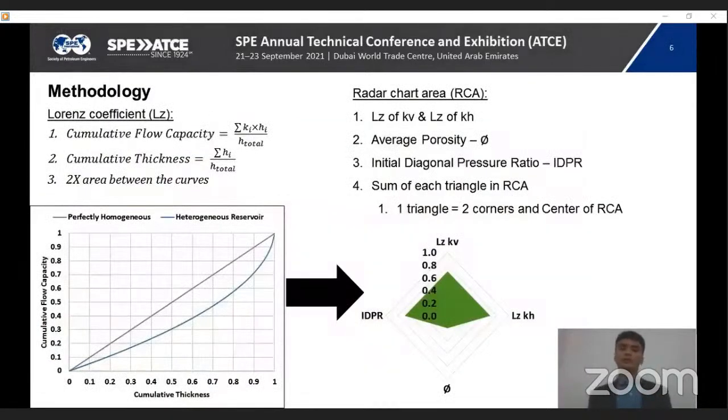To model heterogeneity of permeability and to take into account layer thickness, we use the Lorentz coefficient. The x-axis shows cumulative thickness and the y-axis shows cumulative flow capacity. The formulas for cumulative flow capacity as well as cumulative thickness are shown on this slide. The Lorentz coefficient is 2 times the area between a slope of 1, which represents a perfectly homogeneous reservoir, and the curve generated by the reservoir being studied.